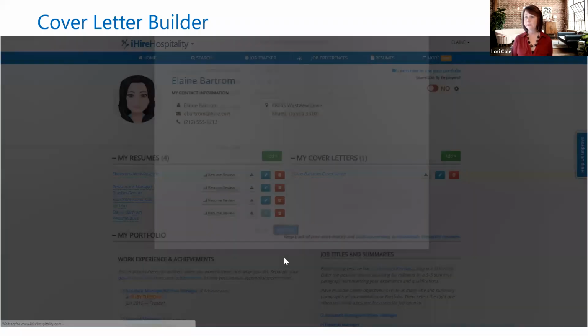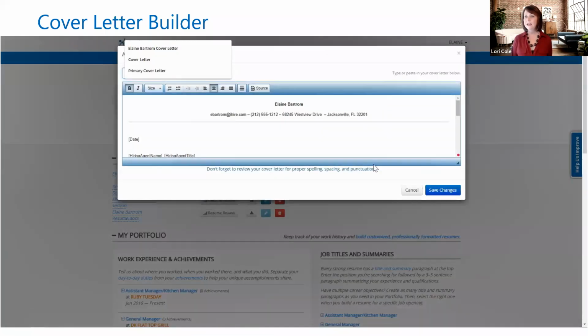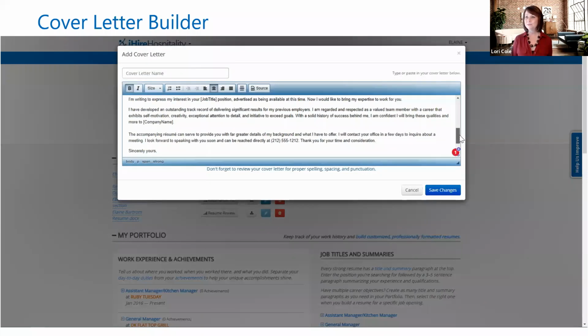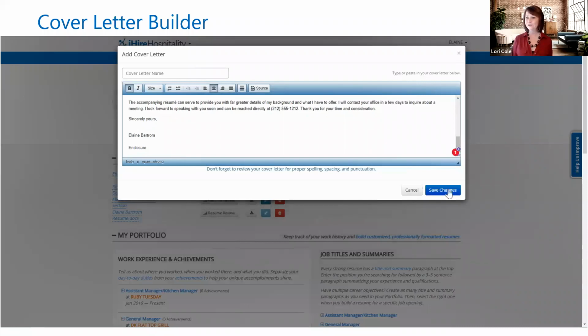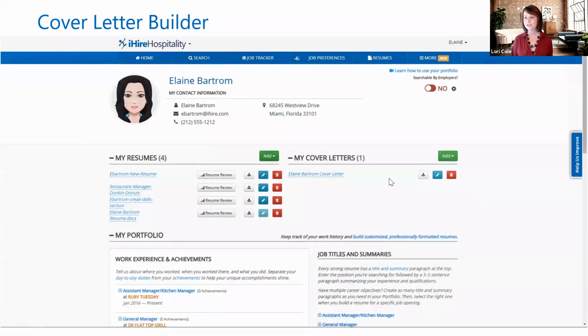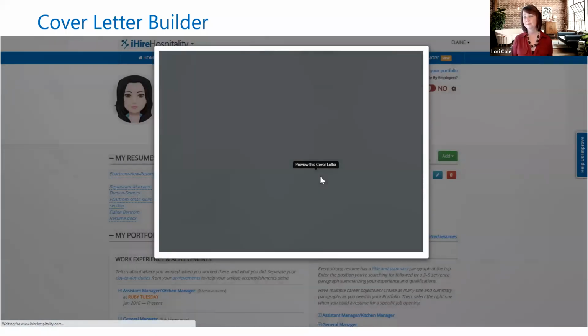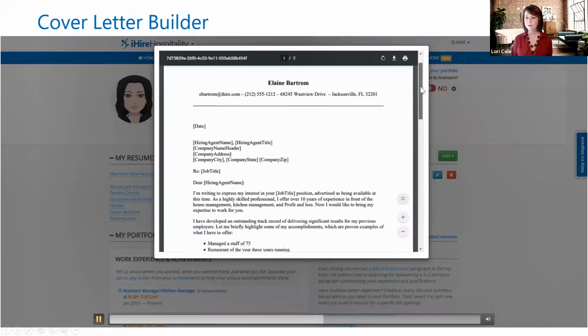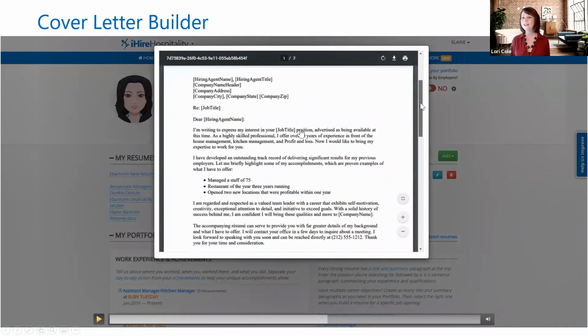And you just say continue, and it generates this great cover letter that has some brackets for you to fill in, and I'll show you how to do that in just a minute here. So I'm going to save those changes and preview this cover letter. So here are the brackets that I was talking about. I'm going to stop it right there.